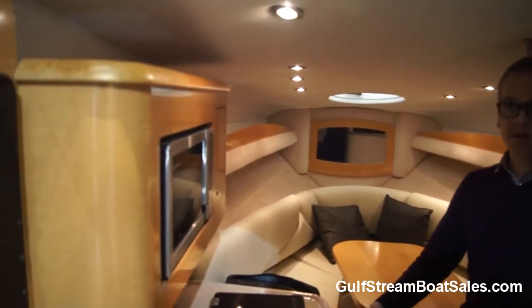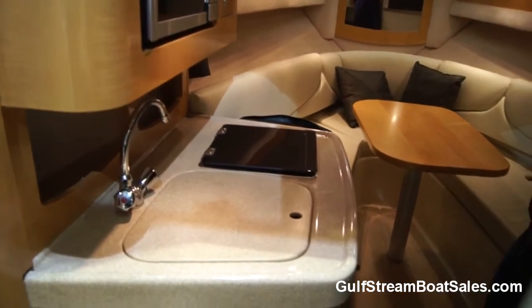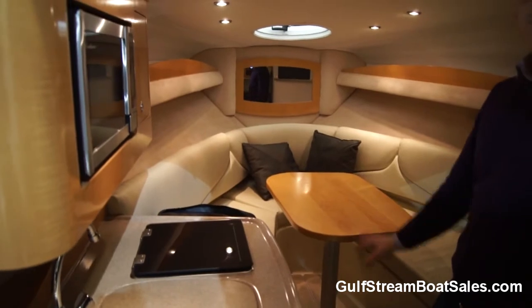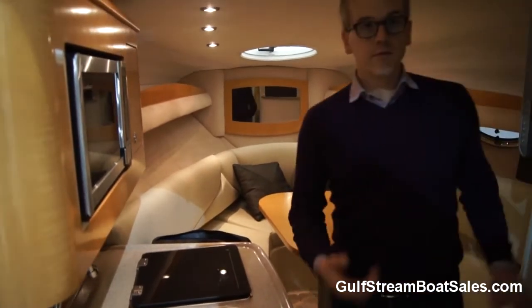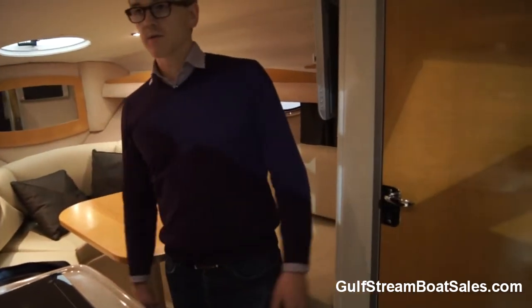The layout apart from that is pretty typical. We've got a galley unit on the port side. We've got a V-berth seating arrangement, so a nice big wraparound seating area, converts into a berth overnight. The aft cabin, like I said, and then we've got the heads compartment over on the starboard side. So we'll just take a closer look around here, what we've got now.